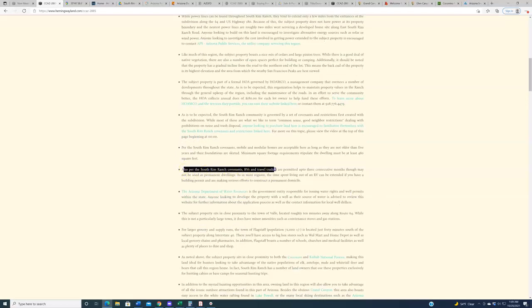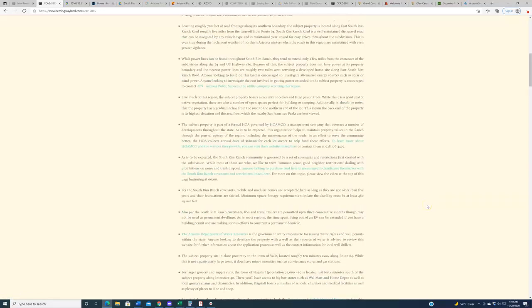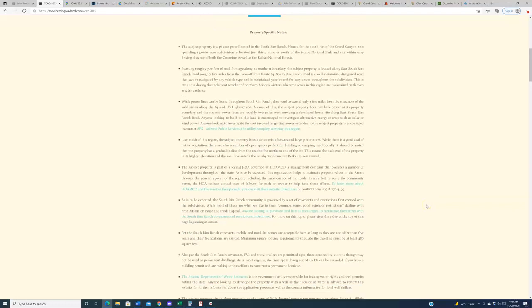Additionally, guys, South Rim Ranch covenants, RVs and travel trailers are permitted up to 3 consecutive months, though may not be used as permanent dwellings. That being said, I will say, guys, if your plan is just to go out RVing, camping, you're going to go see America this summer, I don't think there's any better place to be doing it than up in northern Arizona, based off just some of the attractions I discussed earlier, as well as the Grand Canyon. But to be in the backyard of all those things, plus the other ones we have listed on this page, other ones such as, what else? Slide Rock National Park, Walnut Canyon, Meteor Crater. All that's right there in your backyard. To be able to RV and camp out there for 3 months, I mean, that's the entire summer. That's a pretty good deal.